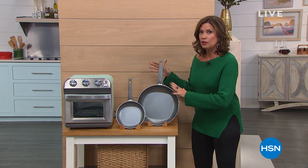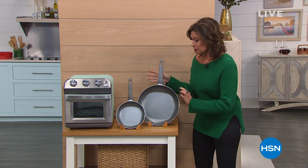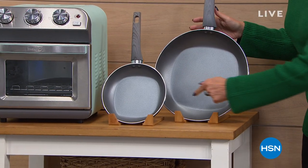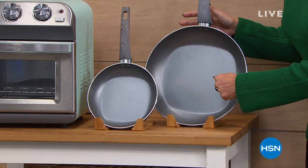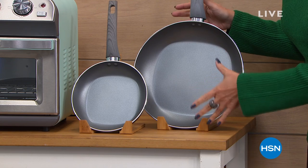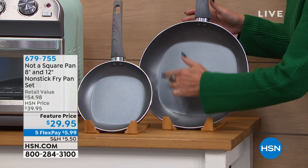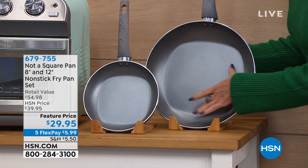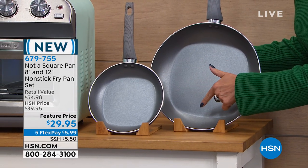Non-stick pans, right? Aluminum for great conductivity. But look what you're getting here. Not only your 8-inch and your 12-inch fry pan. Who said you couldn't put a square peg in a round hole? Yes, you can now, because that is what you're about to get. You get the square design in a classic fry pan. So this is gonna give you extra surface space when you're cooking.